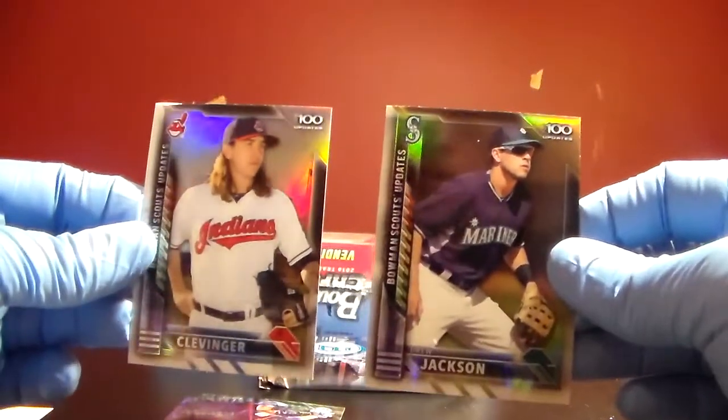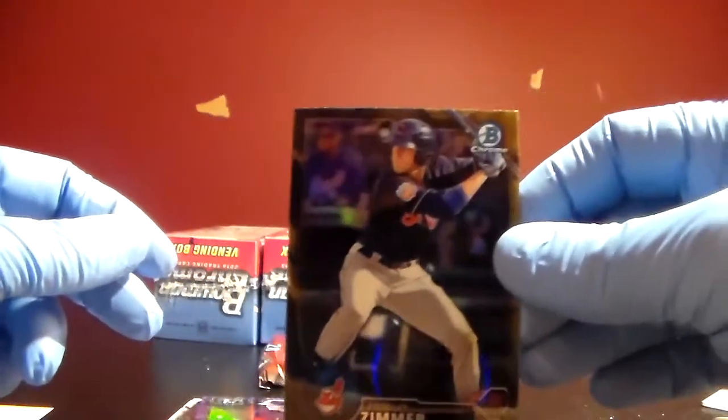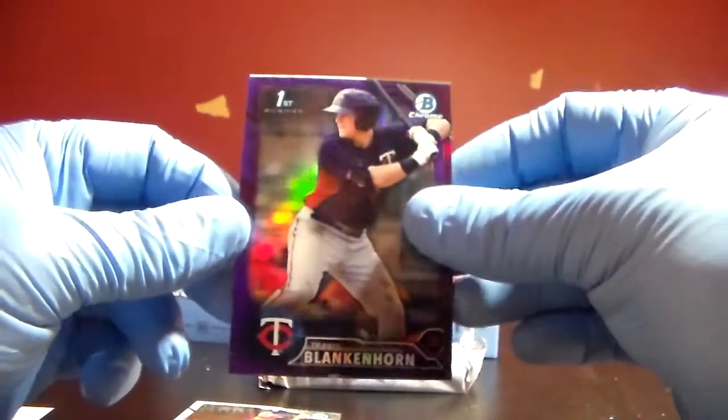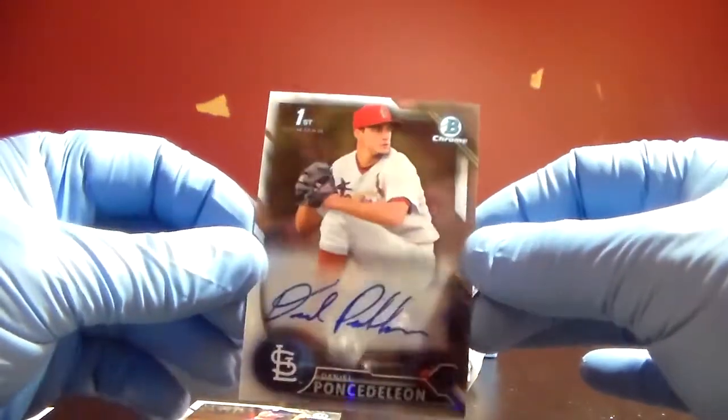Top 100s, Seattle and the Indians. Indians as our insert. Twins as our purple refractor. And the St. Louis Cardinals, Daniel Ponce de Leon as our auto.